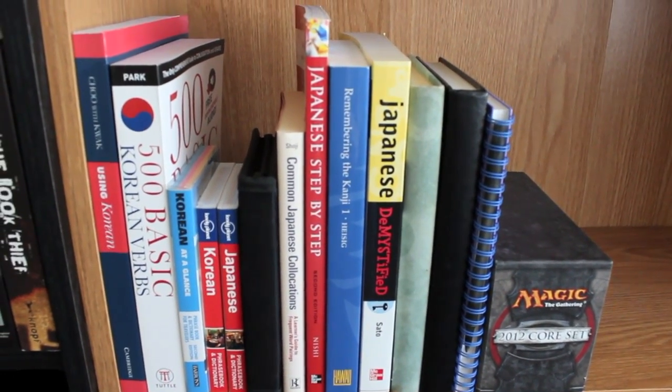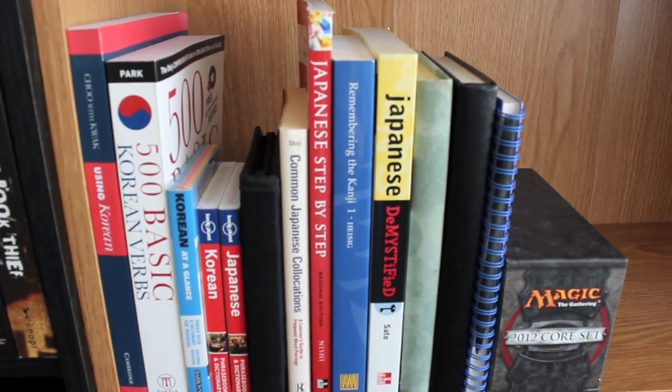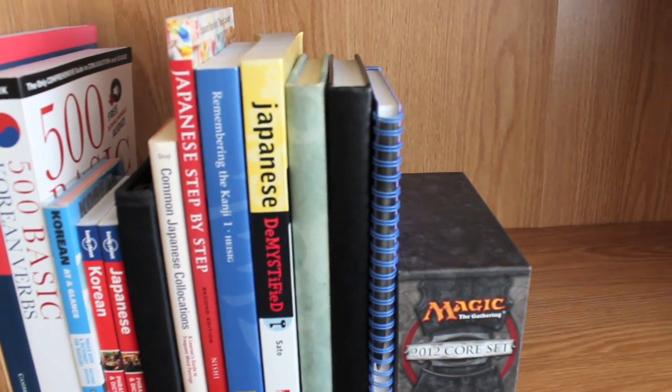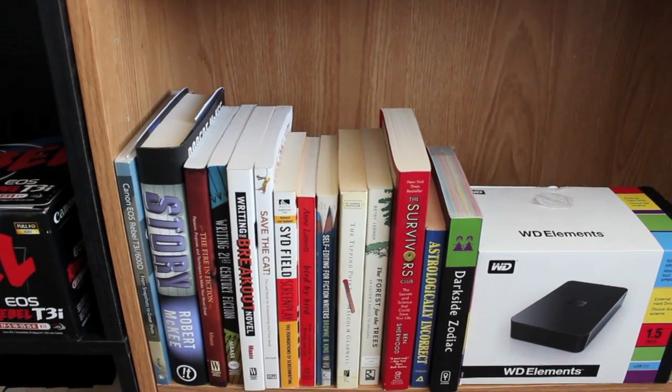I actually have a couple Spanish books, but I have no idea where those are right now. But I have some Korean books, some Japanese books, and then these 3 at the end are just blank journals that are still blank. I'm saving them for something special. Next shelf is more nonfiction.